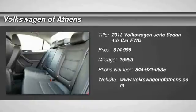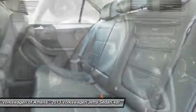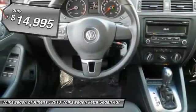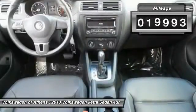The 2013 Jetta. The Jetta is a premium car that is family-friendly with a great price, agile and confident handling. Volkswagen Jetta, and is priced below $15,000. This vehicle has less than 20,000 miles.